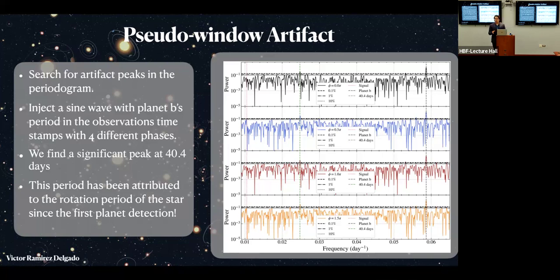One of the experiments that we ran is looking for a pseudo window artifact. As I mentioned before, the window function creates spurious artifacts in the periodogram. But not only that, having a periodic signal at a certain frequency can also create another spurious peak, and that's what we call a pseudo window artifact. So to look at the pseudo window, we basically take our observations and we inject a sinusoid into them. We inject, in this case, a sinusoid with the period of planet B.